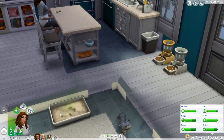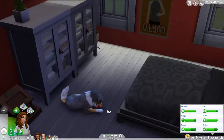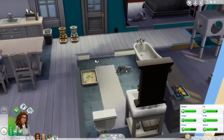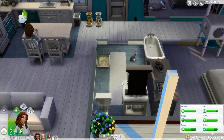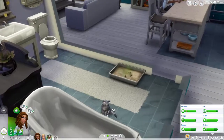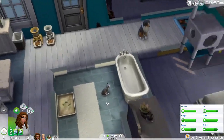So she's an American short hair and he is an Australian shepherd. So these are the breeds of the pets that we have here. Also, I put a little mouse hole just so Dixie would have something interesting to do. She's just so cute. Look at that. Oh my god, she's so adorable.